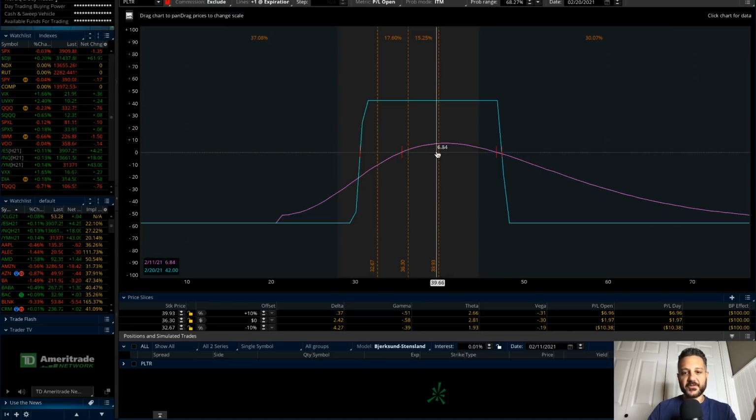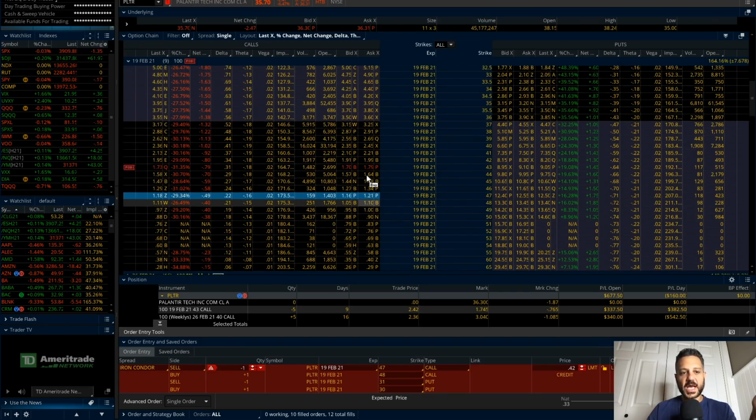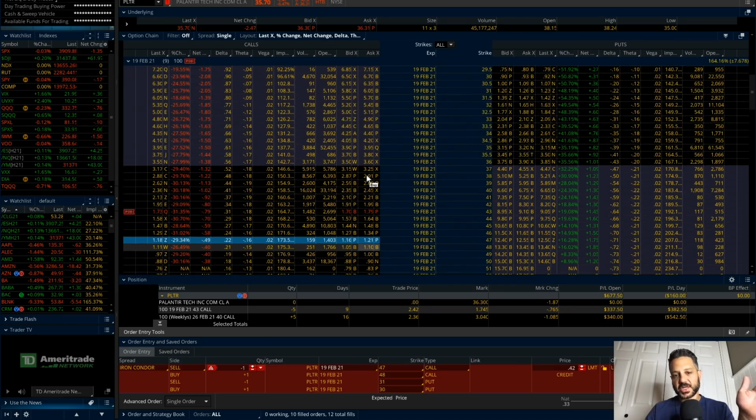So that to me is a comfortable range for Palantir. Now, why is it a comfortable range? Because the way that you would calculate an expected move, meaning how far you expect Palantir to move in either direction, old school investors, or old school options traders, I should say, the way that they do it is they take the value of the at the money straddle.